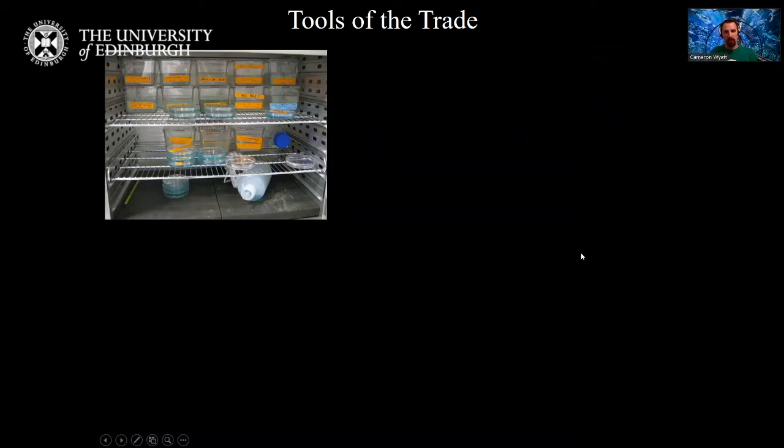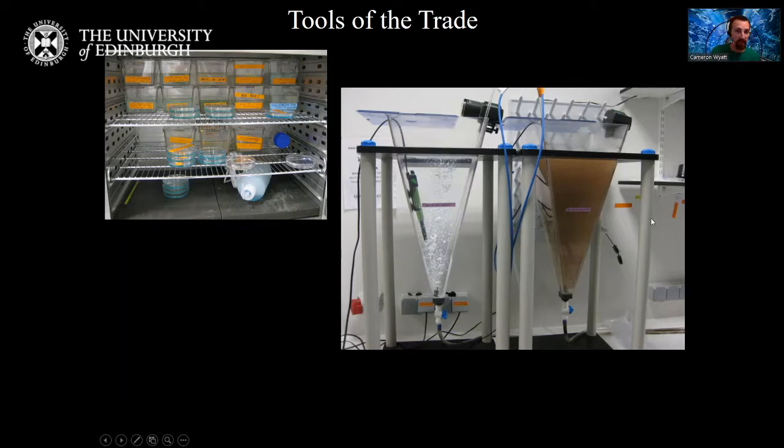What else do we use? Well, we use an incubator, which is just essentially a slightly warm oven that keeps the embryos at 28.5 degrees. So when we get the eggs, they go in dishes or tanks in the incubator, and they're kept at 28.5 degrees, which is the perfect temperature for them to develop. Then we also have our Artemia hatcheries here. So this is part of what we feed the fish.